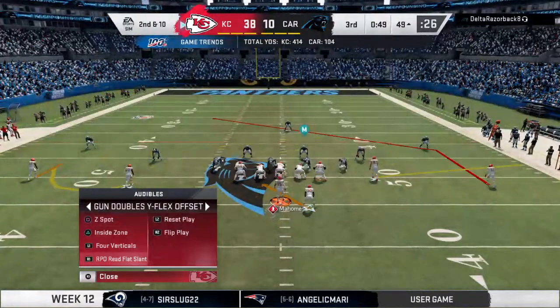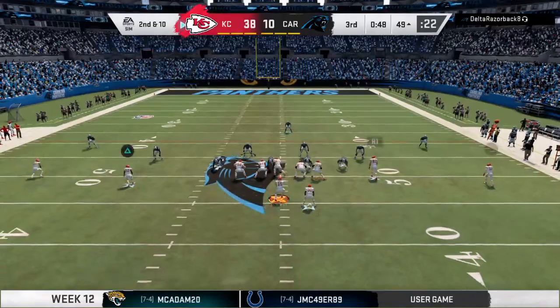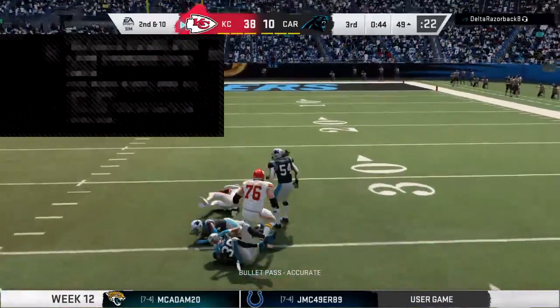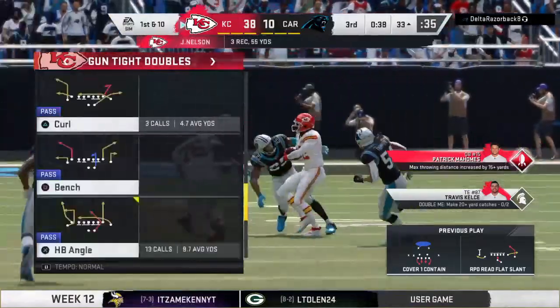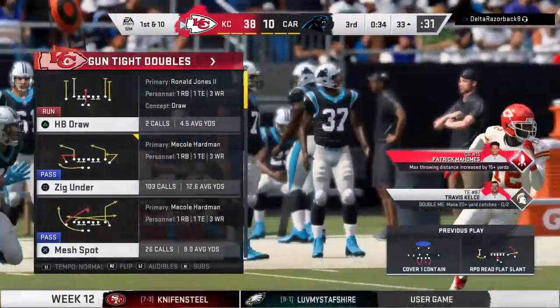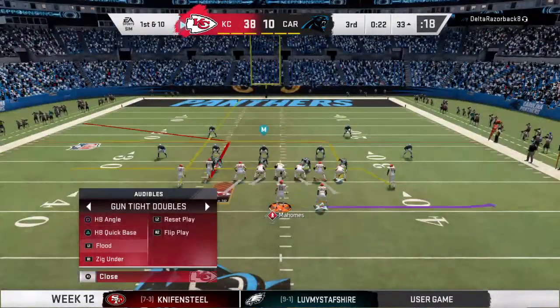An incomplete pass on first down. That leads to a 2nd and 10. Mahomes going to pull it out and keep it himself. Hauling it in, Nelson. And he's corralled, but not before getting it inside the 35. It'll be a pickup of 16 and a Chiefs first down. First down, Kansas City. So they'll come up 1st and 10 now from the 33.